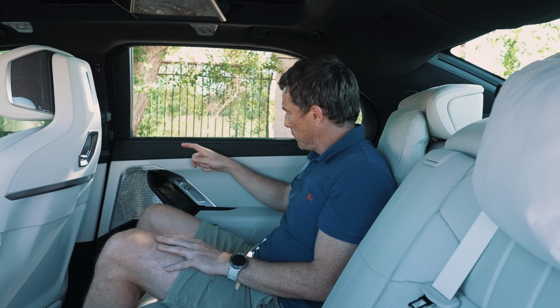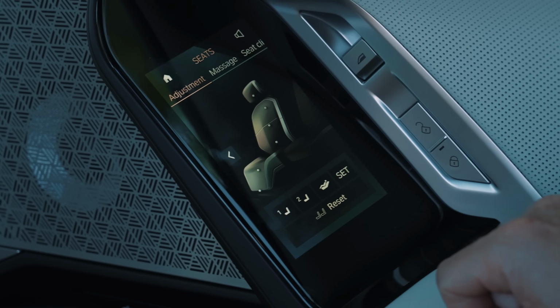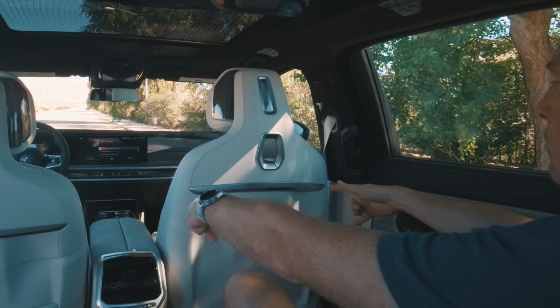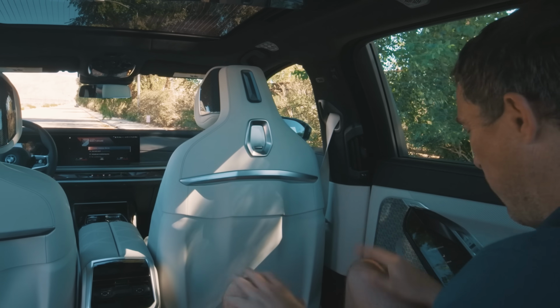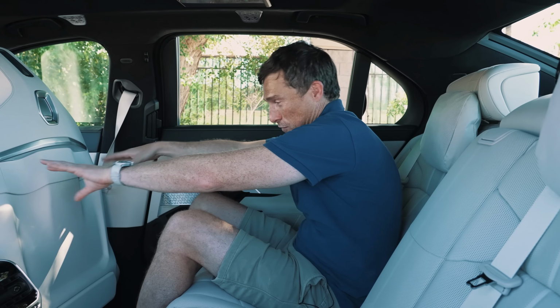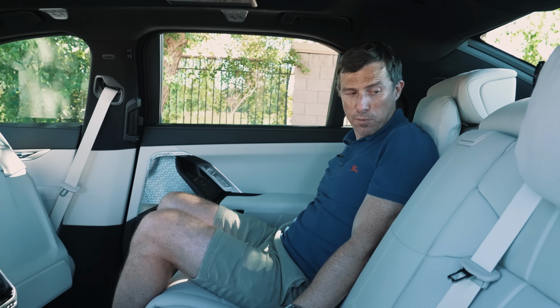But I want to get fully comfortable, so now I'm going to do my seat. Let's go into full recline mode. So just going to move the front passenger seat forward and out the way. This will take a wee while. Generally, knee room is good anyway, even if you're not moving the seat out of the way. Loads of knee room. Also, headroom's really good as well. The seats are super comfy.